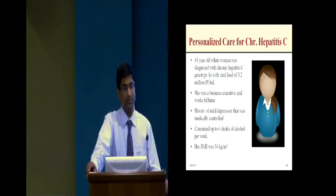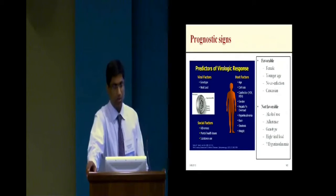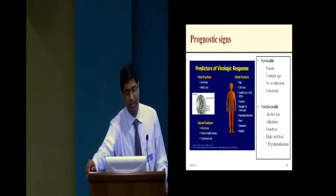She is a business executive, works full-time, has some mild depression that is medically controlled, 6 drinks of alcohol per week, BMI 34. She does require travel and meet with clients. So it's important to know my patient, to customize the care, to discuss potential side effects, especially with therapy that is long-term. So as I see the patient, all these things are running in my mind.